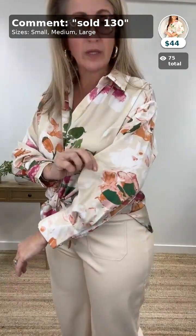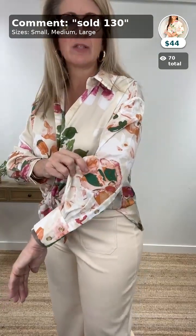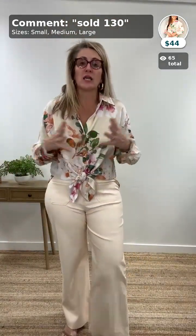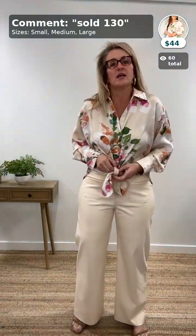The colors in this are so pretty. You have this really true ivory cream background with petals of white and a really pretty soft pink, almost like a peachy pink. You have a little bit of a soft orange, and this green. You're gonna see green everywhere, and I'm so excited about that. Again, larger scale flowers, which is what we're gonna see. Every kind of pattern is gonna be a little bit more of a larger scale. Let me show you the back, and then I'll untie it. But how cute is it with these ivory pants? I am obsessed. So let me unbutton it.